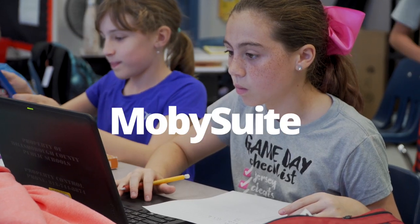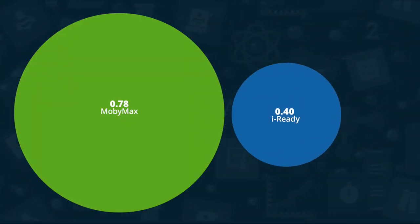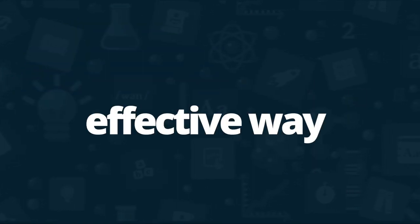Eight reasons why Moby Suite is used in over 83% of K-8 schools. Compare Moby Max to all other leading resources, and their research results will show you that Moby Max is the most effective solution for improving student outcomes.